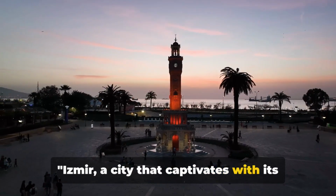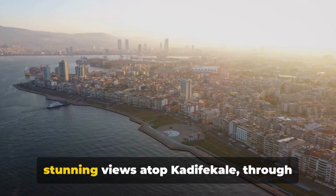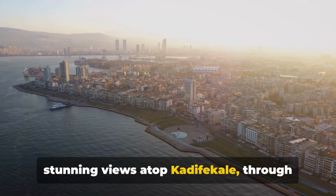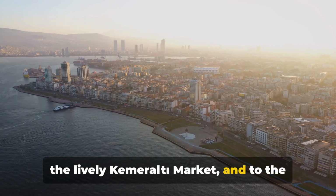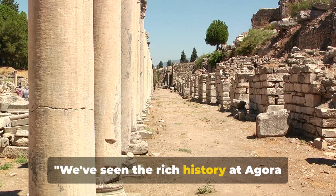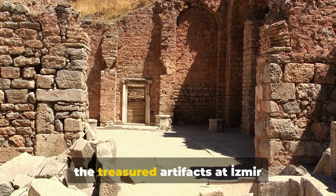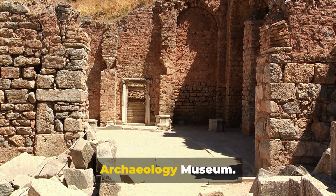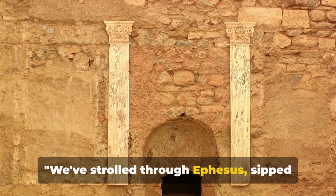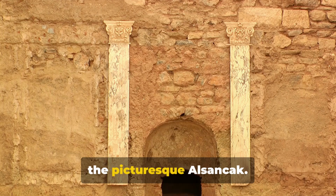Izmir, a city that captivates with its history, charm and vibrancy, from the bustling Konak Square to the stunning views atop Kadifekale, through the lively Kemeralti Market and to the time-worn Izmir Clock Tower. We've seen the rich history at Agora Open Air Museum, the unique Asansor, and the treasured artifacts at Izmir Archaeology Museum. We've strolled through Ephesus, sipped wine in Sirince Village, and wound down in the picturesque Alsancak.